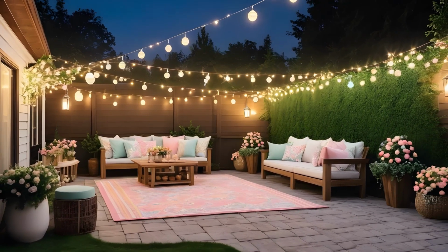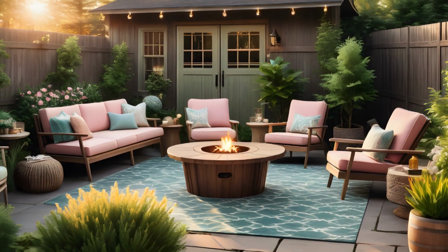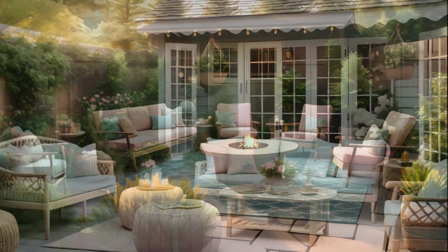a serene and whimsical atmosphere. Pastel colors evoke a sense of nostalgia and tranquility, perfect for a cottagecore backyard.